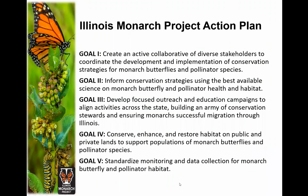The goals of the plan, and I will share those with you, are here. In the development of the regional strategy, we've identified these high level goals. They'll continue to be fleshed out with more specific strategies and action items, and those are in the plan. And when this plan is finalized, that will be released. So the first goal here is to create an active collaborative of diverse stakeholders to coordinate the development and implementation of conservation strategies for monarch butterflies and pollinator species.